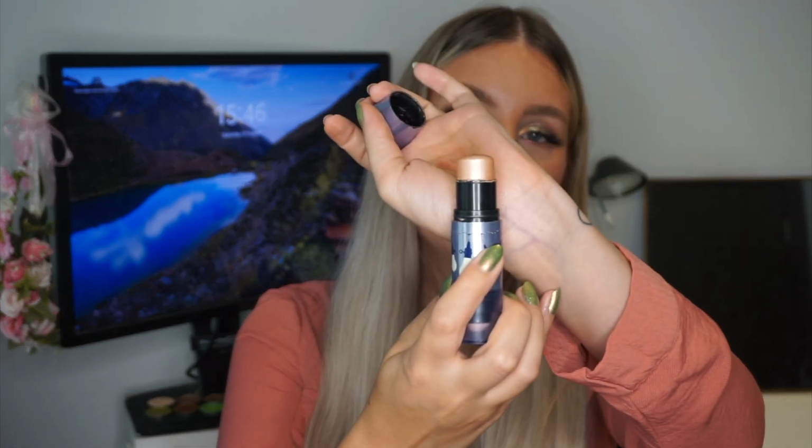And then the second highlighter I'm trying to finish is my What's Up highlighter from Benefit, which is a cream highlighter. And this one I have a bit more left of, but it's this much left, as you can see. So like I mentioned, we do also have a couple of shadows that I'm currently panning in this project.